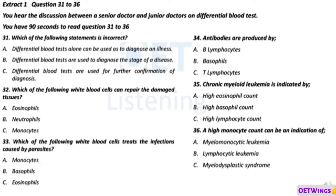Basophils are the least common type of white blood cell, and their function is yet to be defined. However, they may play a role in allergic reactions. There are 3 types of lymphocytes. B lymphocytes generate antibodies to attack specific viruses, bacteria, and other foreign invaders.